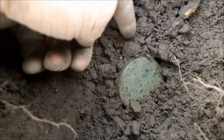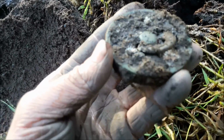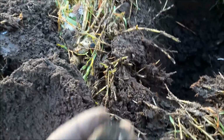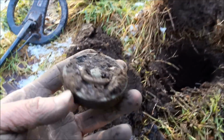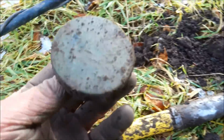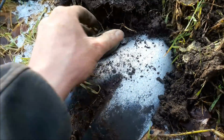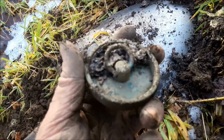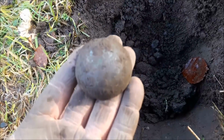Another green thing. This looks interesting. Is that a plug? In fact, I bet that's a plug for the baths. I think that's what it is. I might get surprised, you never know, but I think it's a plug. Is that part of a bell or something?